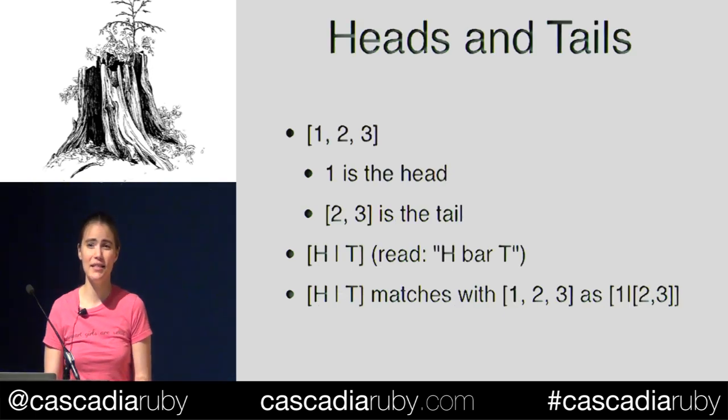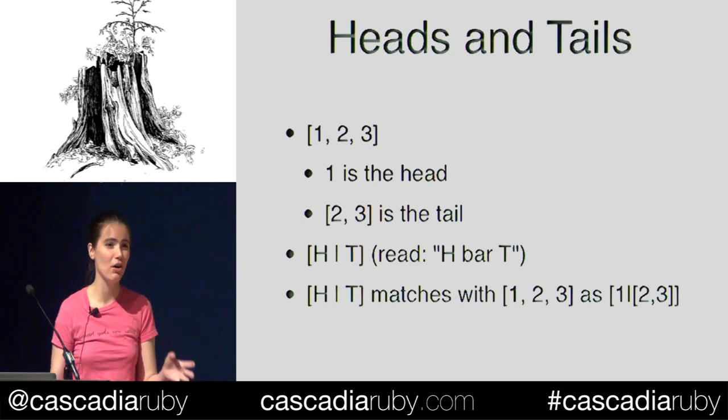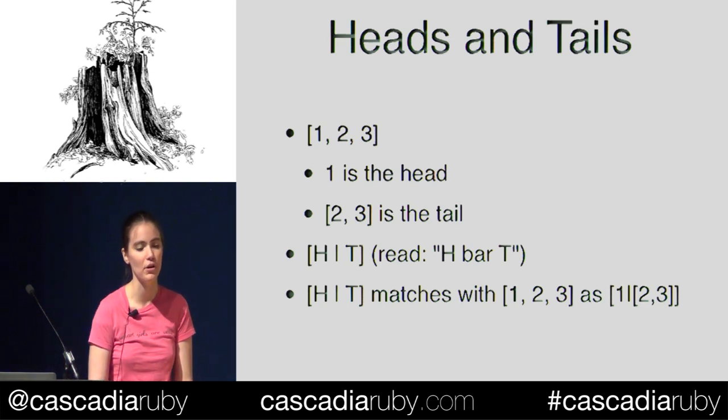And lists have heads and tails. The head is the first element of a list. The tail is the rest. If you know a Scheme-y language, this is car and cdr. So it should be familiar, based on the number of hands I saw who've done functional programming. You've probably seen something like this before.